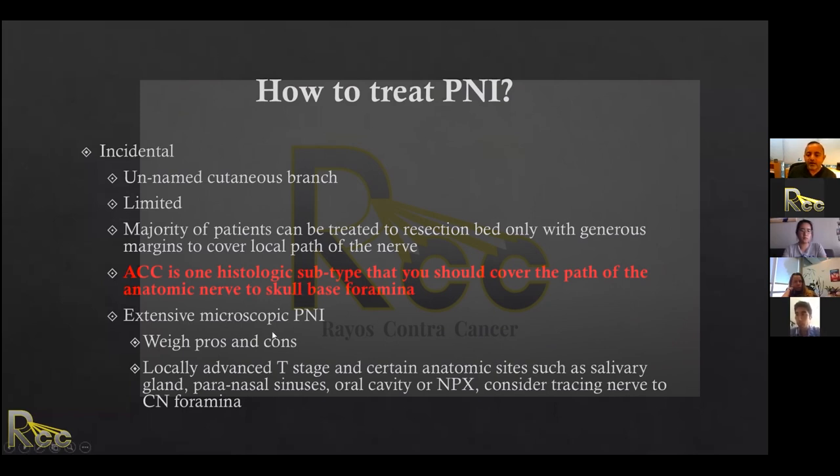If patients have extensive microscopic PNI, I think you have to weigh the pros and cons. What I always think of is that if it's a locally advanced T stage and the tumor involves a salivary gland or a paranasal sinus or oral cavity or nasopharynx, I'm going to strongly consider tracing those nerves to the cranial nerve foramina. If I know what that nerve is going to be, I'll think of chasing them. So if it's a paranasal sinus tumor, chasing V2 all the way to foramen rotundum, if not the cavernous sinus. For nasopharynx, obviously we always treat lots of nerves in that skull base. And for the salivary gland, depending on the location, tracing cranial nerve 5 or 7 to the skull base is reasonable in these patients.